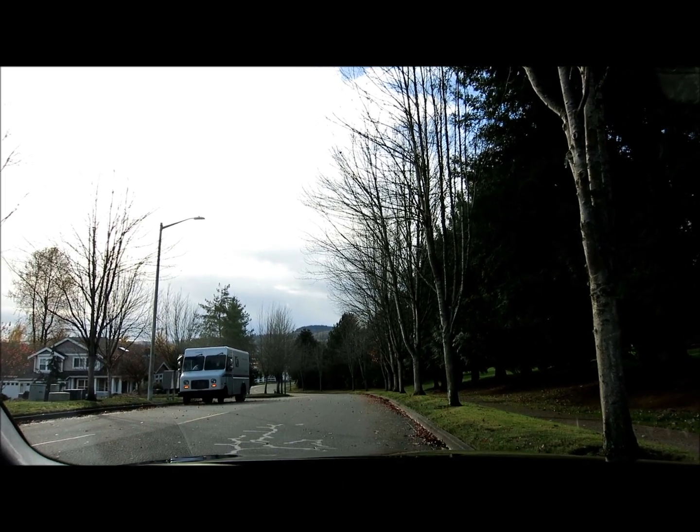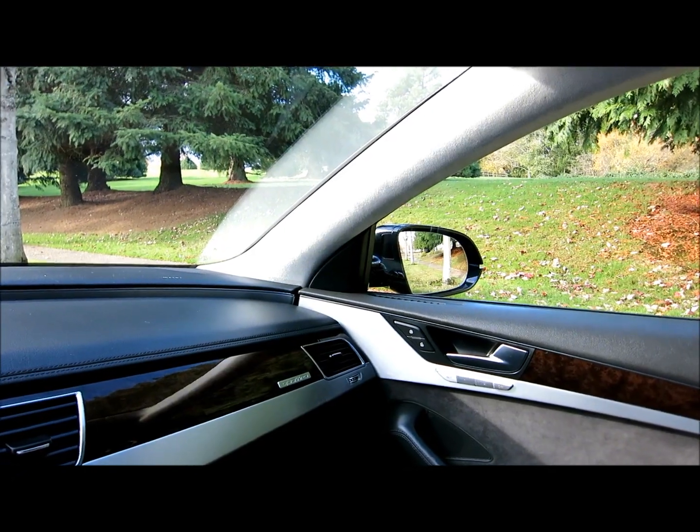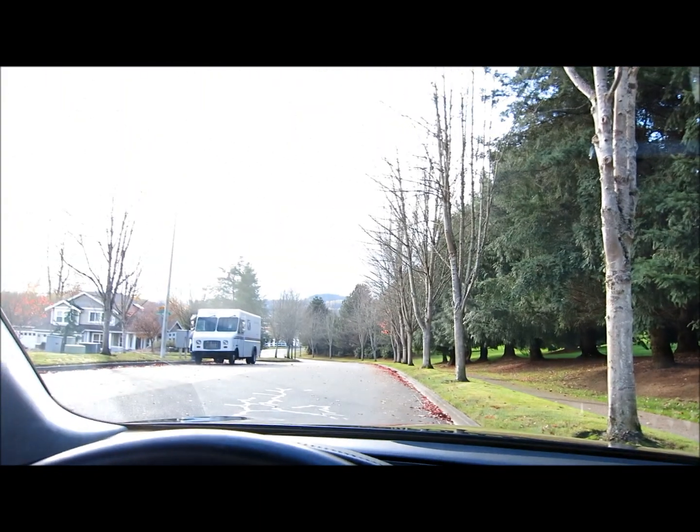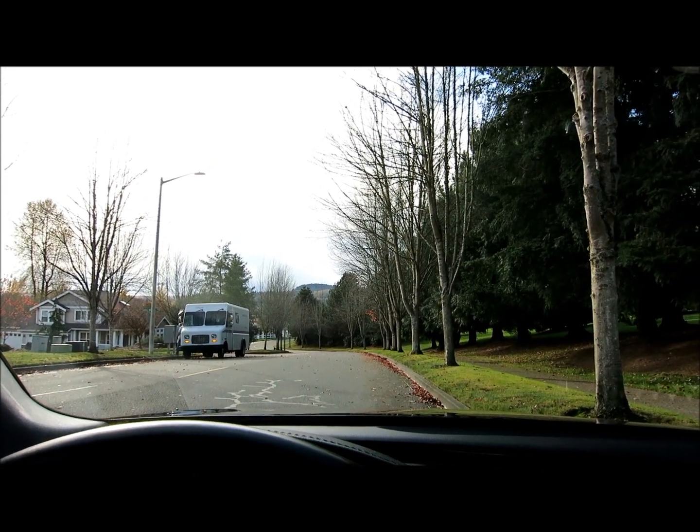It has the side assist. That's where the mirrors on the side have lights in them, and the mirrors light up yellow and tell you if you're going to change lanes when you put your turn signal on and anybody's in that lane, to keep you from pulling in front of somebody.